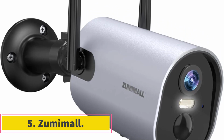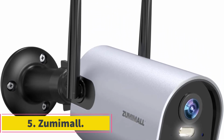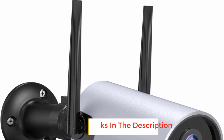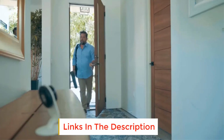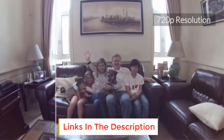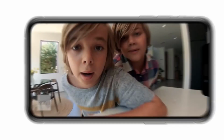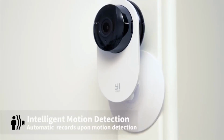Number 5. Zumimall. Zumimall is the best night vision camera for outdoor security that has Wi-Fi connectivity and is battery powered. This battery lasts for 3 to 6 months without the necessity to recharge it. This camera has 4 infrared lights for IR detection, which is why it guarantees a sharp image at night.